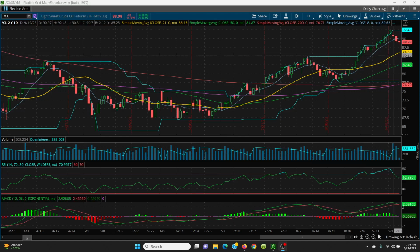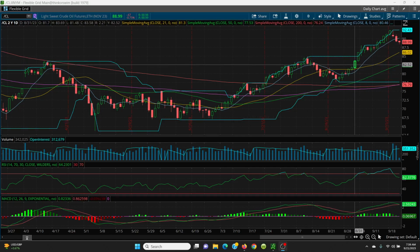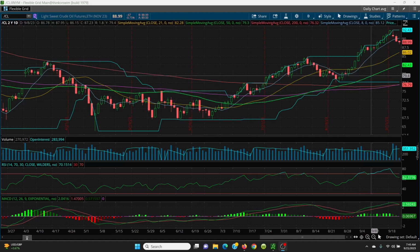Now, again, if that's lost, then we want to come over here and look at the top of this candle here. You're looking at 84.89. That would be right after that 21-day. And then again, we just follow these candles all the way on down, where if you look at the top of this one, you got 83.69. You have 83.46, and then we come down here to your 50-day. You're looking at 82.43.